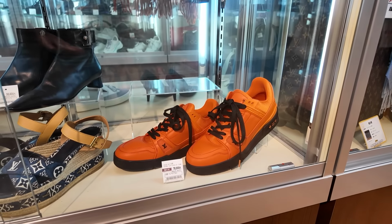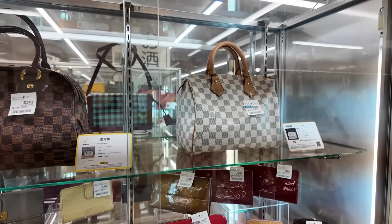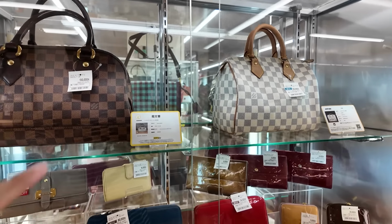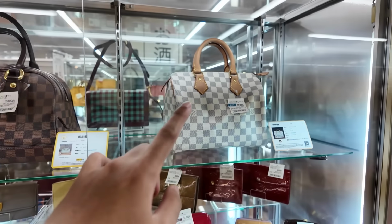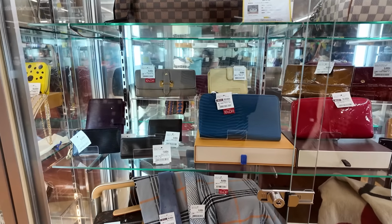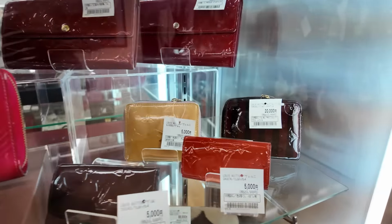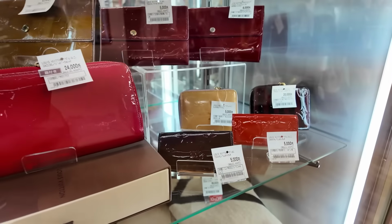Even, again, the shoes, striking orange at 78,000 yen. This one is 130K. This is the 130K, and that one is 120. And then some wallets and pouches, alright? Okay, just for you to see. Just a quick view, guys.